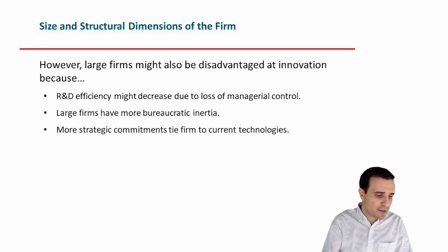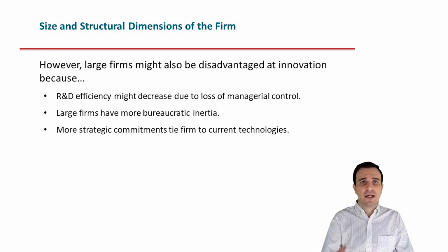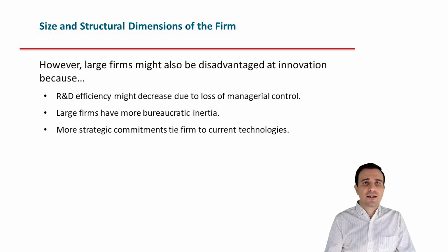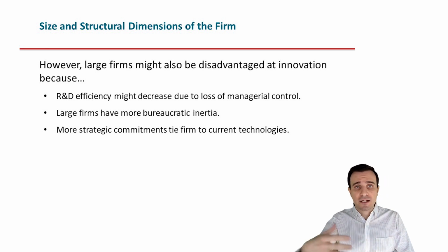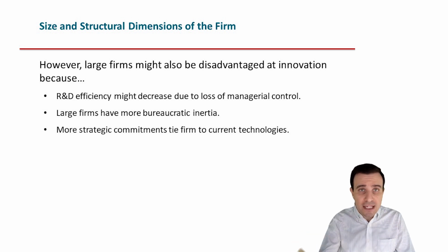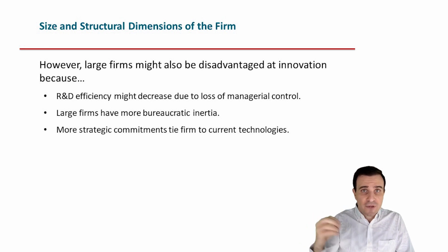In a small organization, you can set up a more interconnected environment. Remember also the role of tacit knowledge and social interaction to steer innovation. You can have all of this in a small organization. It's so much more difficult to achieve this in a larger organization.